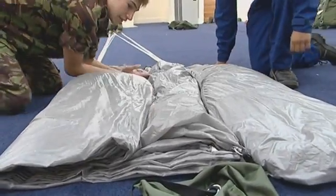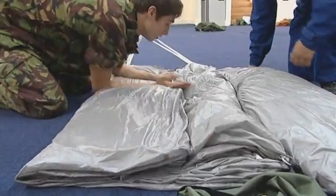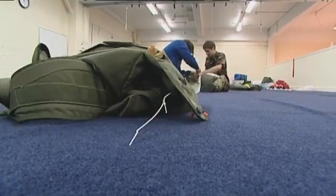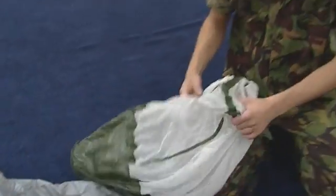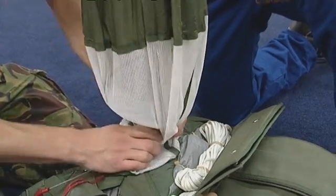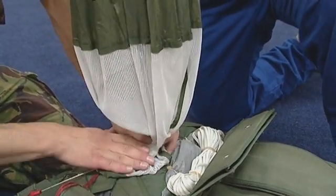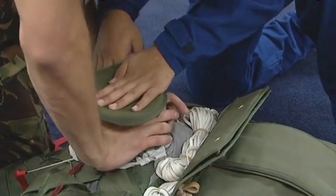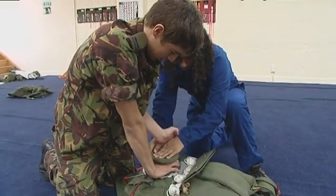Then we want to get all the air out. So we're going kind of like a sleeping bag. Yeah, it is. It's not as easy as it looks. No, definitely not. So this is the pilot chute, and it assists in the deployment of the parachute. It's a big spring. It's very hard to put it down, because you have to hold it there and then close it as well. What makes a good safety and service technician is attention to detail, proactive.